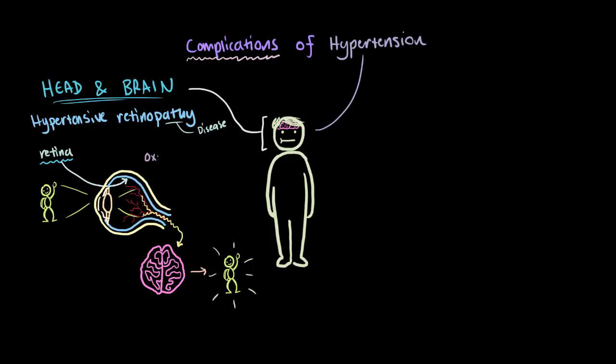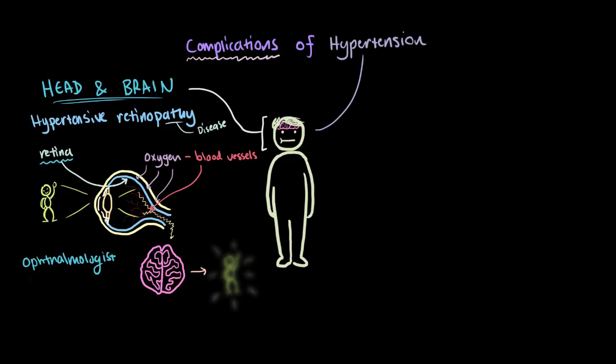Now this piece of film, like anywhere in the body, needs oxygen, right? And where does it get that oxygen from? Well, your blood vessels. But if those blood vessels are damaged due to hypertension, you can start having vision problems. And eye doctors or ophthalmologists can take pictures of your eyes and actually see the damage to the tiny arteries in your eyes due to hypertension.